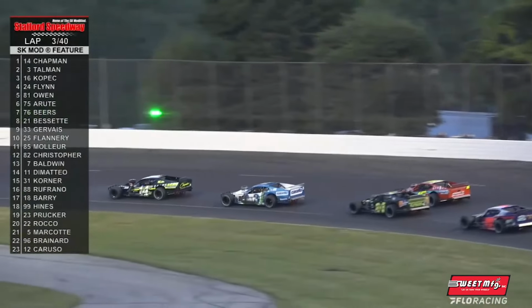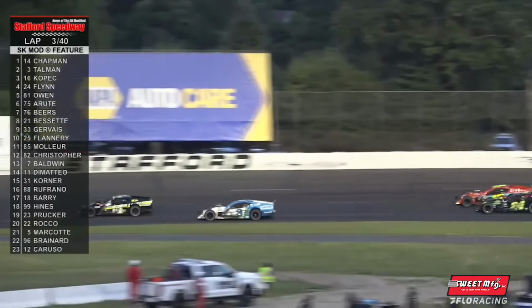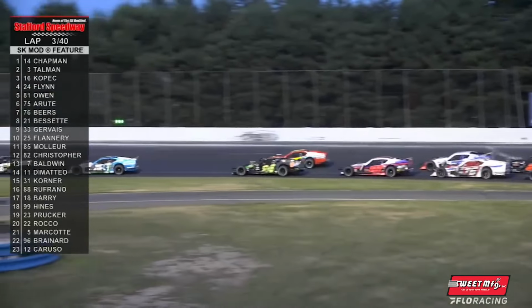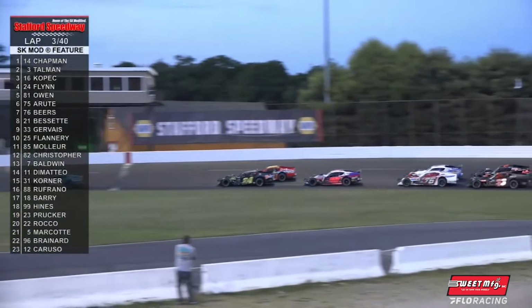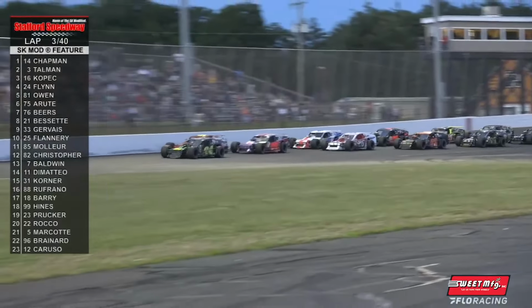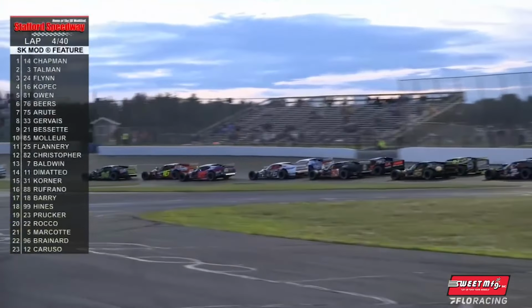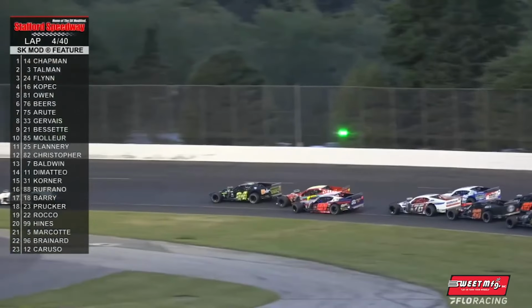Following Owen to the front of the class, it's Austin Beers. Move back to the third spot. Move up to the lead. Talman took a peek to the inside of Chapman, had to back out of it. Flynn moved to the inside of Kopech in turn one. They're still going at it for third. It is now Flynn who takes over the third position. Todd Owen is hungry. He's growling.